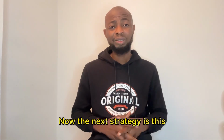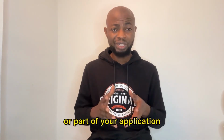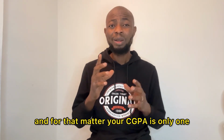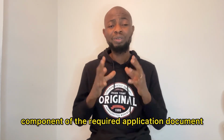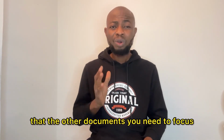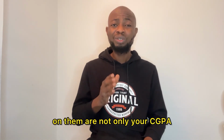Now, the next strategy is this. You need to focus on other components or parts of your application. It is very clear that the transcript, and for that matter, your CGPA, is only one component of the required application documents. So, my point is that you need to focus on the other documents and not only your CGPA.